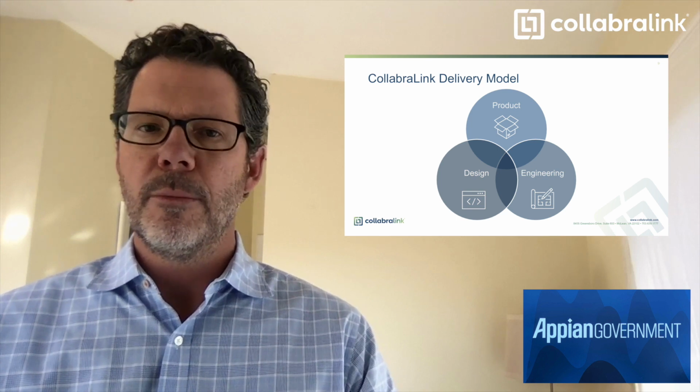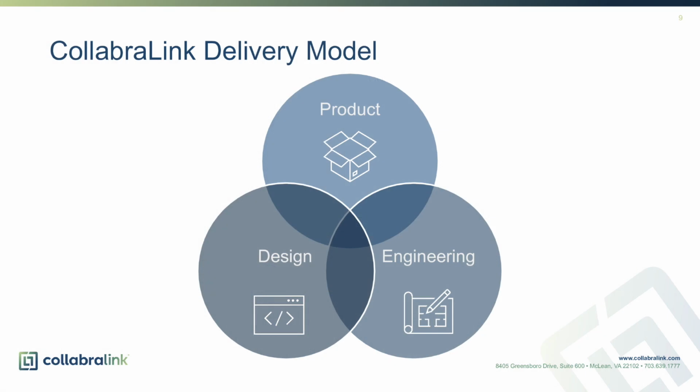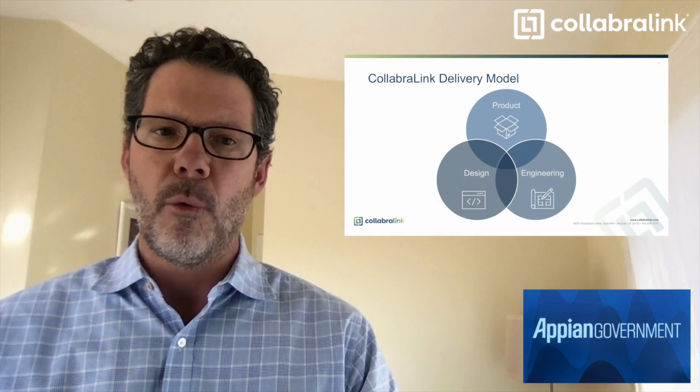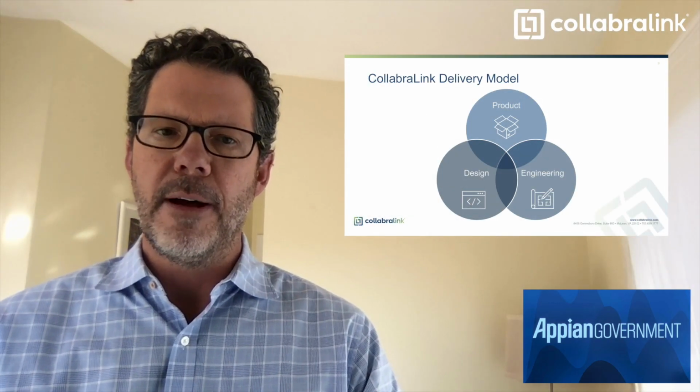To align with commercial best practices and ensure quality from multiple perspectives, we created the CollabraLink delivery model, which allows us to design the user experience of a prioritized piece of functionality based on the product vision, business and user needs, and technical reality, deliver the coded implementation of the designed piece of functionality that can be validated by users and business owners and moved to production on time, and validate with real users that we have designed and developed the right piece of functionality in production and provide ongoing feedback to refine the product.